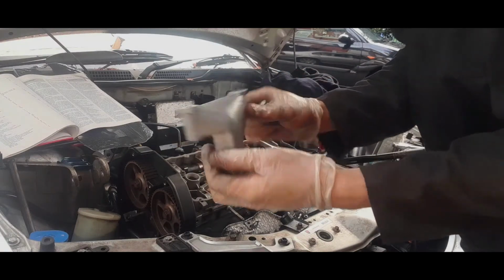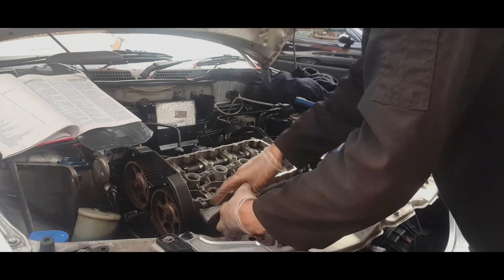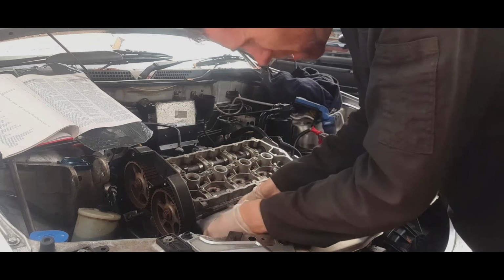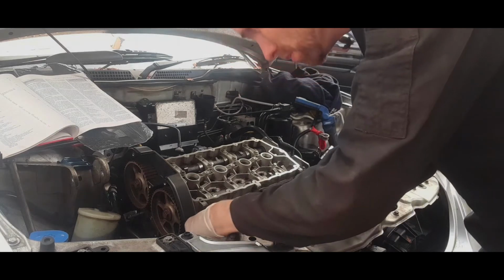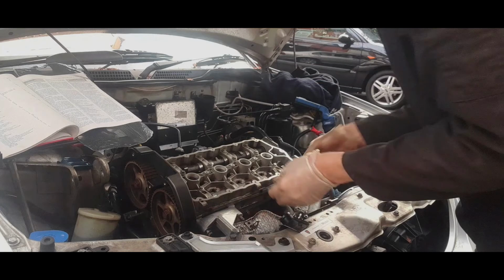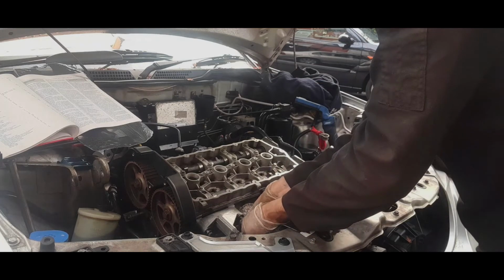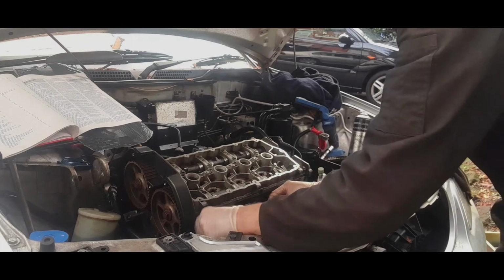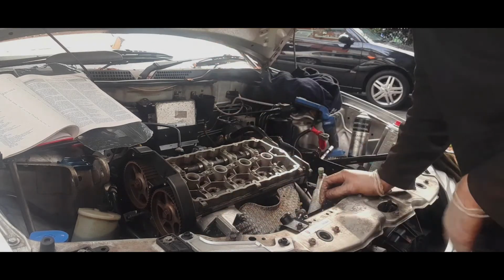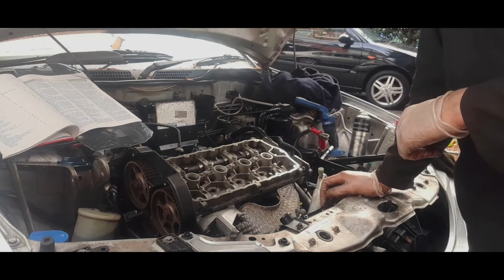Nice new shiny bracket, all cleaned up and degunked. So we put that on first. We've got a bolt that goes through to the other side. Just put that through and then thread that in. I'll just put that in loosely. Then the heat shield, then that nut as well. Lovely. I'll just put them two bolts in. That's done. I'm not going to torque it up yet. We're going to do the head bolts now.